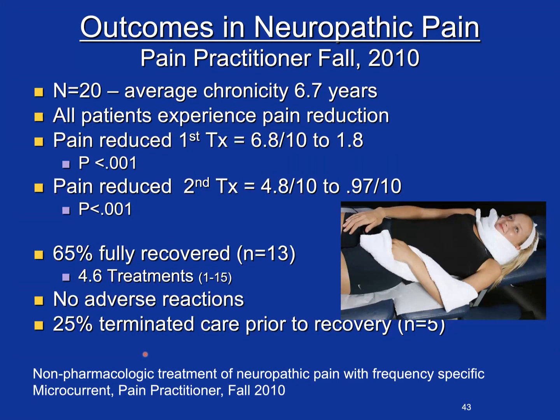Second treatment, it came back up, but it never went as high as it was the first time. It came up to a 5, went down to less than a 1. 65% fully recovered in about 5 treatments. No adverse reactions. However, 25% terminated care prior to recovery.